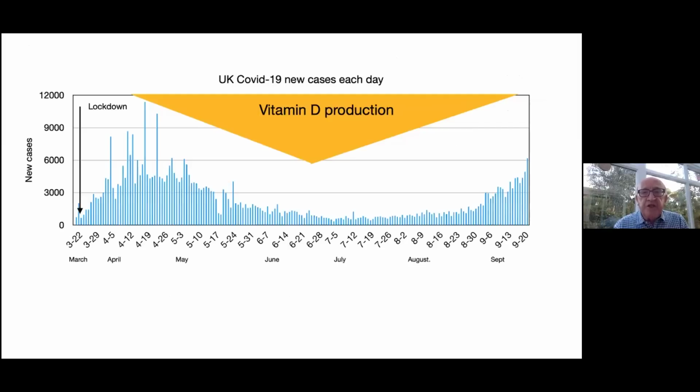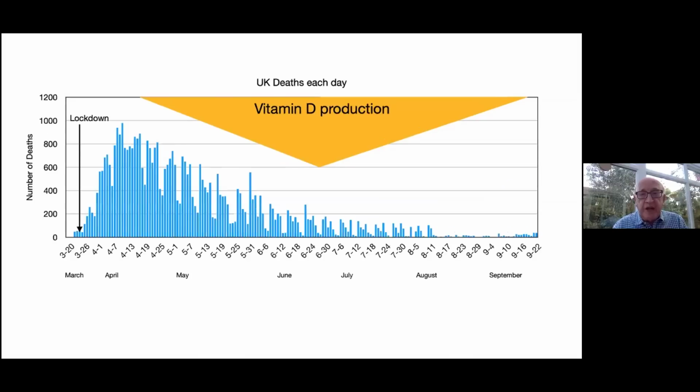Let's look at seasonality. We can see here in the UK, COVID-19 new cases each day since the 22nd of March. We can see lockdown introduced on the 23rd of March. I don't see any major evidence of it being of any benefit. But what I do see is a decline of cases throughout the summer when vitamin D was produced in our skin. And as this vitamin D production has ceased at the present time, towards the end of September, the number of cases is increasing. The same with deaths.